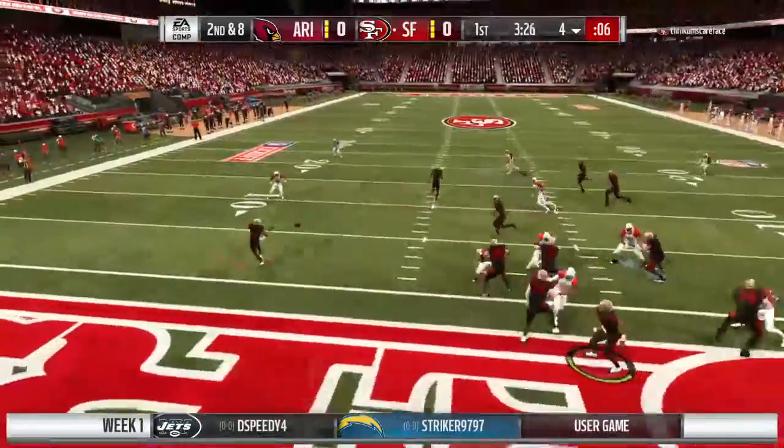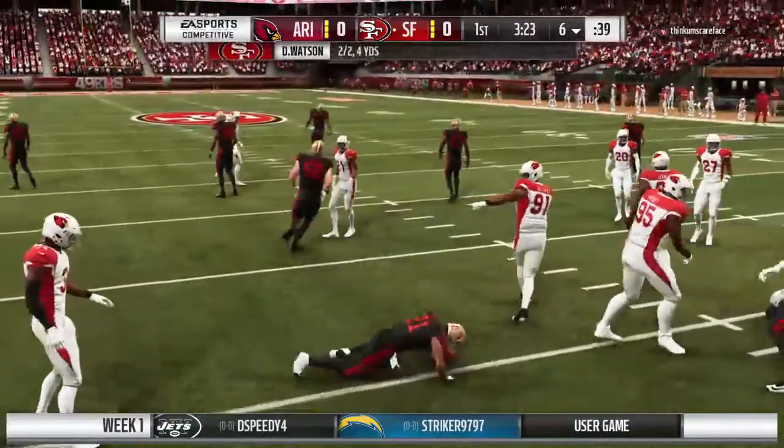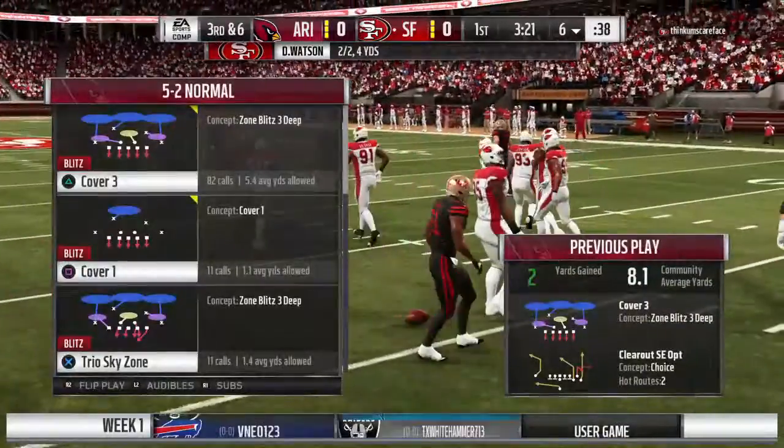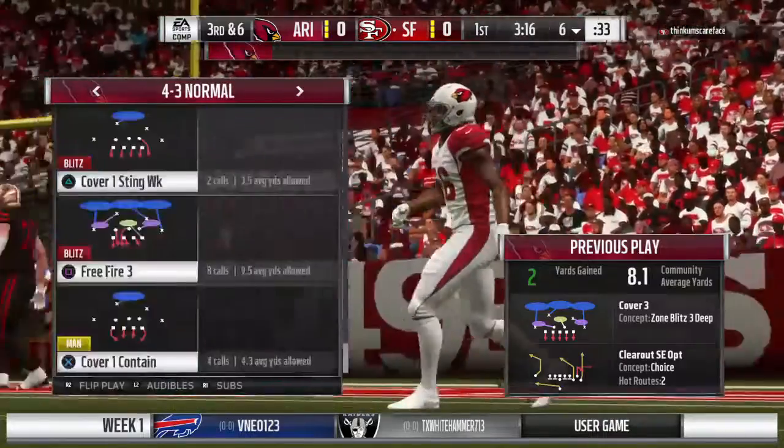From his goal line here, Watson. He's going to flip one out here to his running back. And he'll take this one up to about the 6-yard line. Give him 2 yards on that play. And all of a sudden here, it's 3rd down.